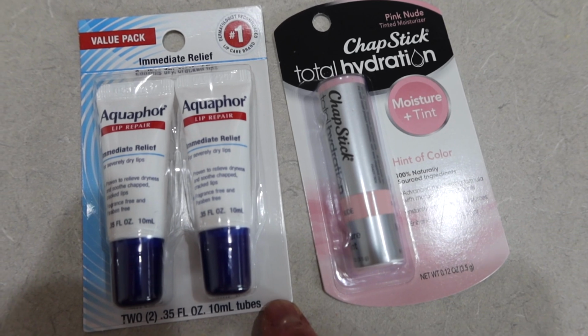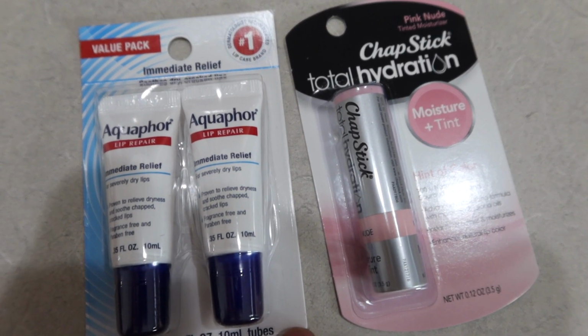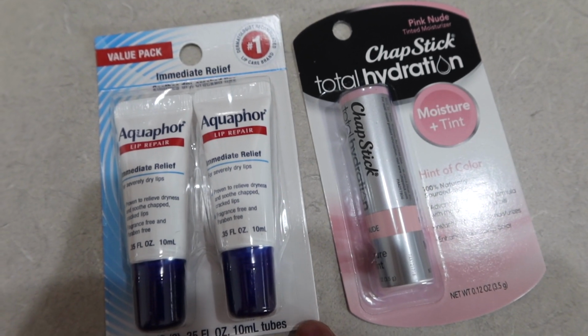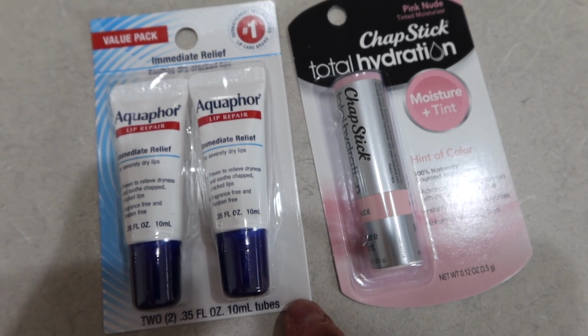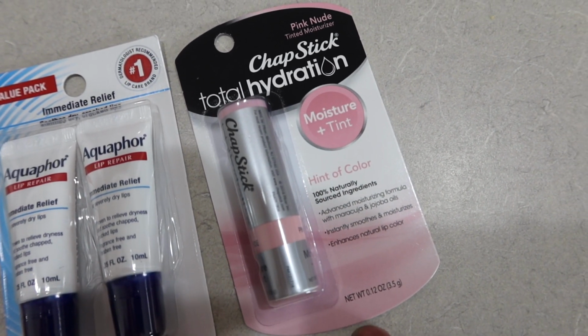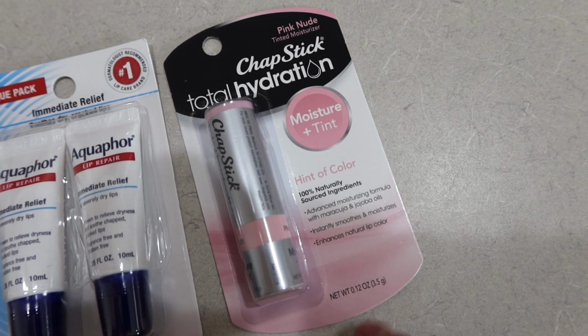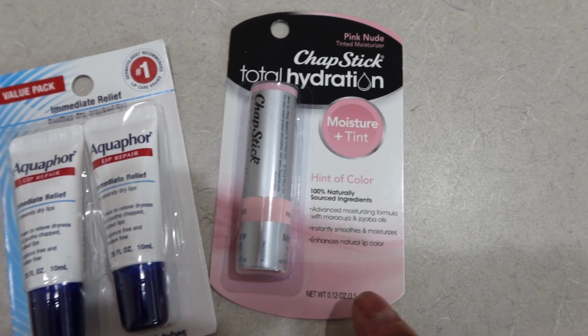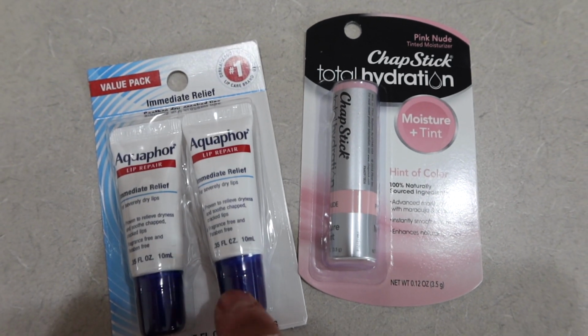I completely forgot that I got these Aquaphor lip treatments. I heard they're amazing, and you just put it on before you go to sleep and then you wake up with lips brand new. And then I got this chapstick, Total Hydration chapstick, and it has a little bit of moisture. Super cute. And I'm excited to try this.